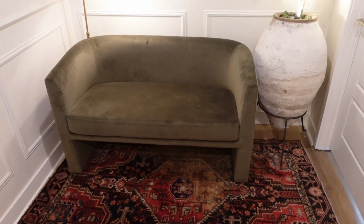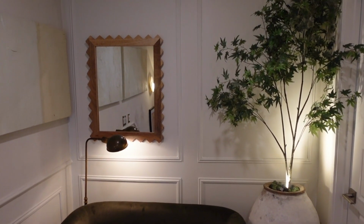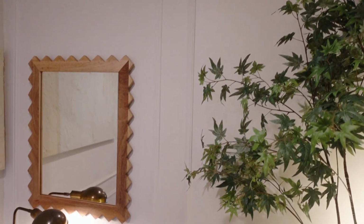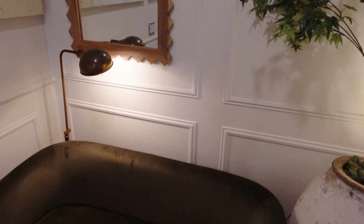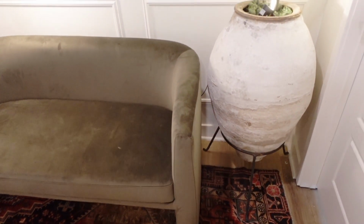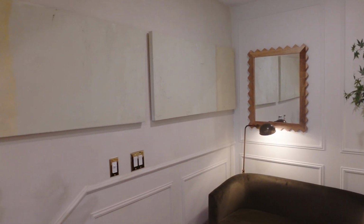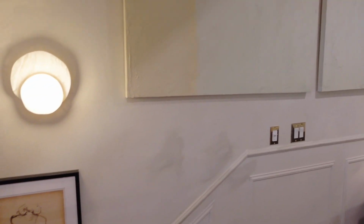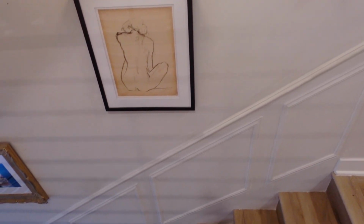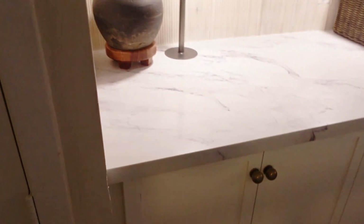And again, mixing textures. I have the ceramic, the vintage ceramic, the wood, the velvet, the aged patinaed brass, some greenery. I have texture in my paintings, which are handmade on the wall opposite, and that green moss sort of inside of the planter. And then of course, even on the wall, I have the brass light covers, which I got off of Amazon, which I will also leave linked down below.